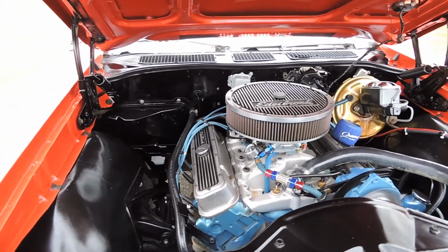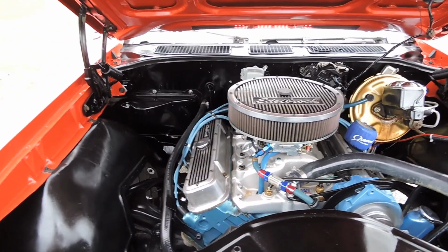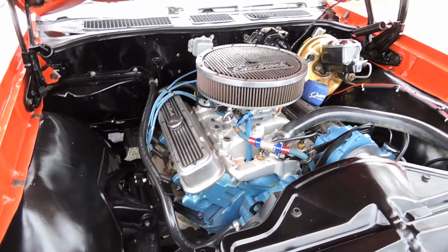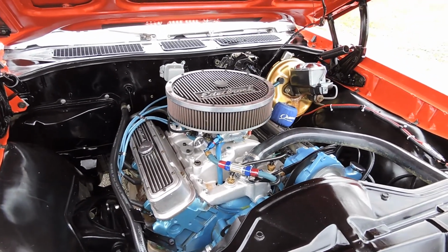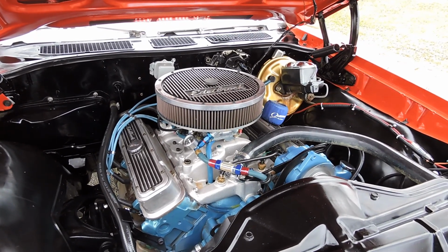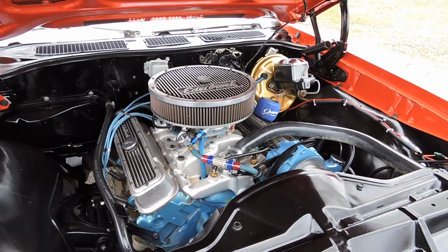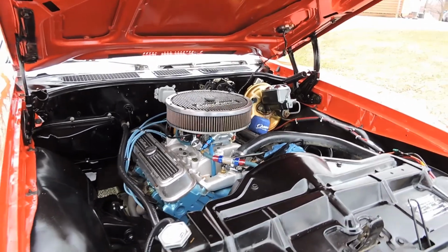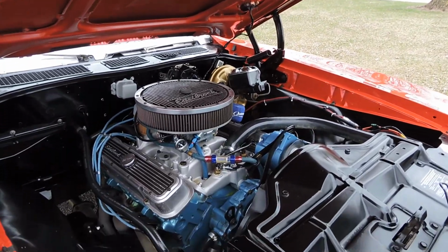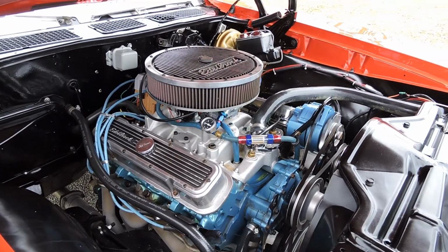This car has been completely taken off the frame. The frame's blasted, painted, all new front A-arms, new front suspension. Take a look underneath this car on our website, www.coyoteclassics.com. You won't be disappointed at all in this beautiful show quality 68 Pontiac Le Mans GTO.